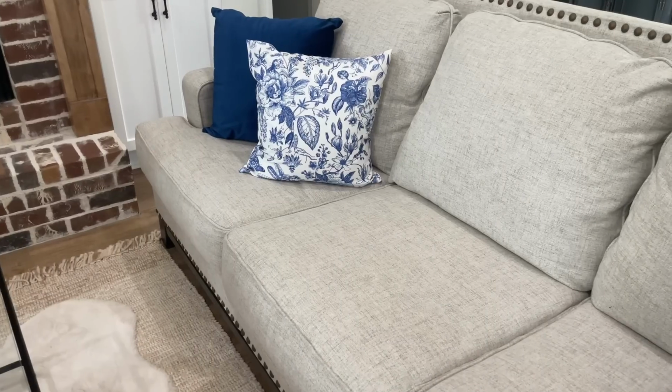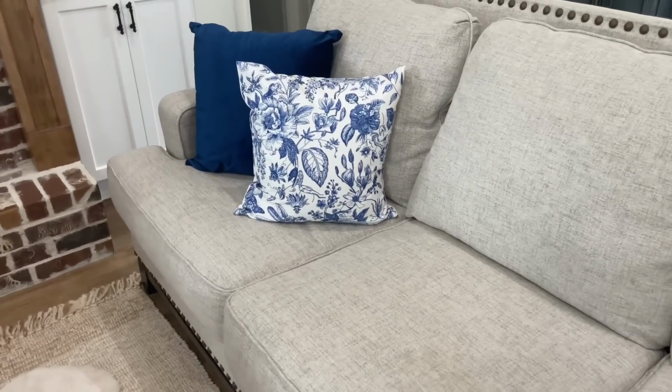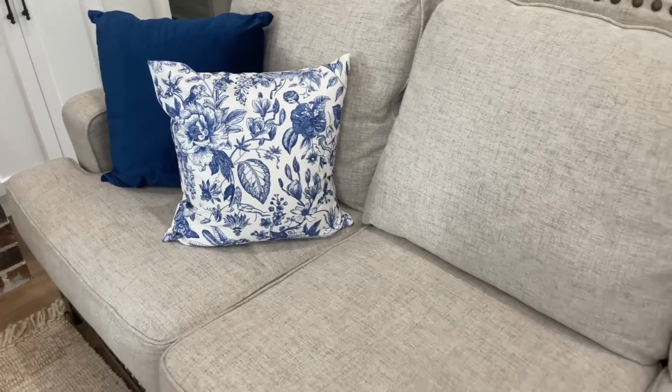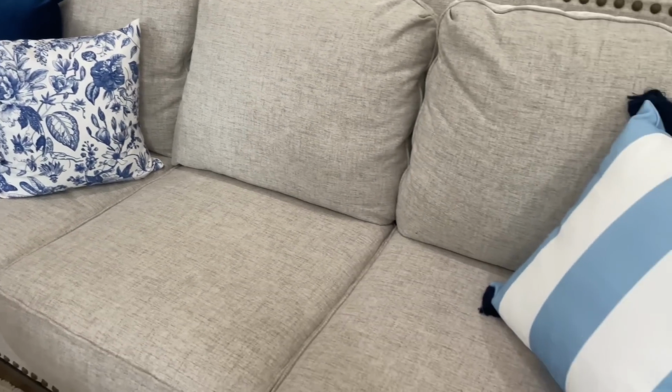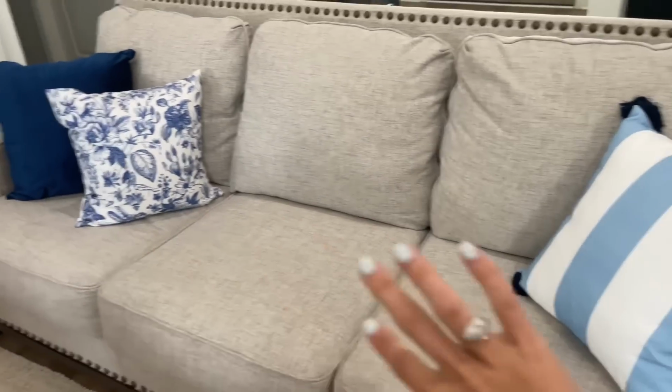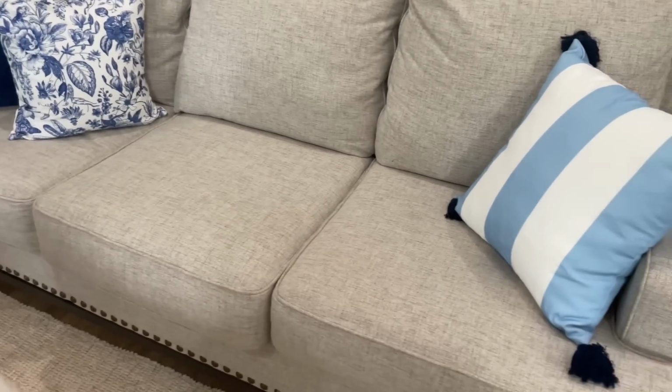Share with y'all the built-ins later. I'm still working on them. They're looking a lot better than what they were. We added more blue. And then I asked y'all, but I had already known, and y'all agreed with me, not vibing with these pillows. It's not the look I was going for.